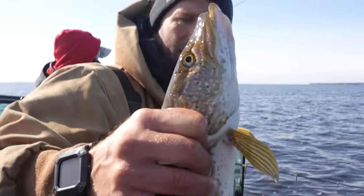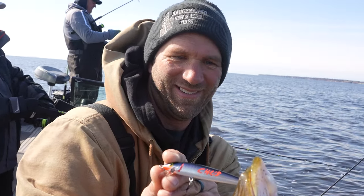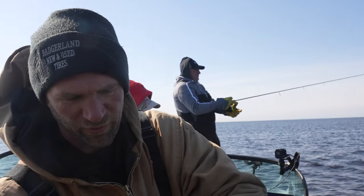Twitch. And custom bait. Where do you get them baits from? Out of Lonnie's gift shop. Lonnie's gift shop. Nice bass. That's a giant.